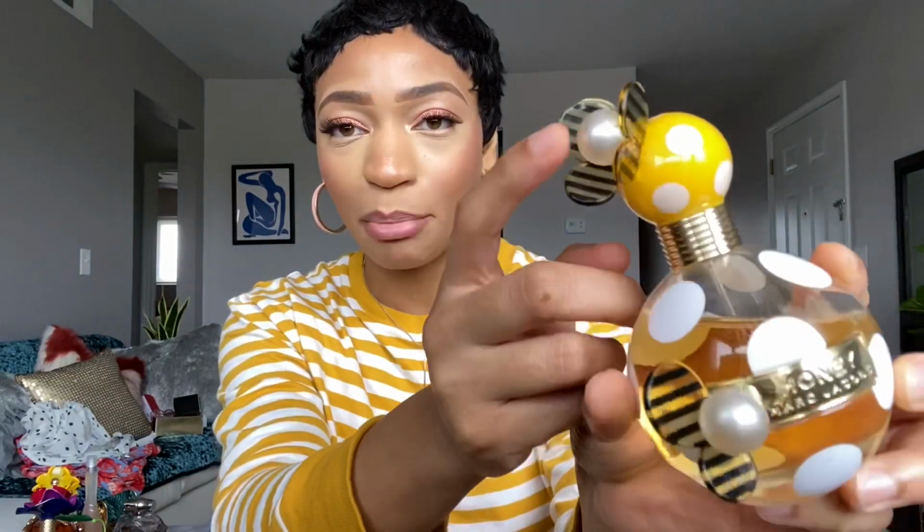A very sweet, lovely white floral. I think it's usually white. Let me know, is it usually yellow or white? But yeah, it smells a little bit more floral than super sweet. But this is Honey by Marc Jacobs, and it has little bees over there. It kind of looks like a pearl here.